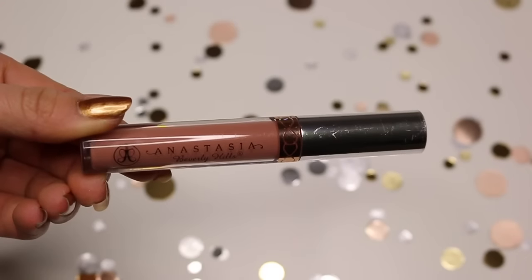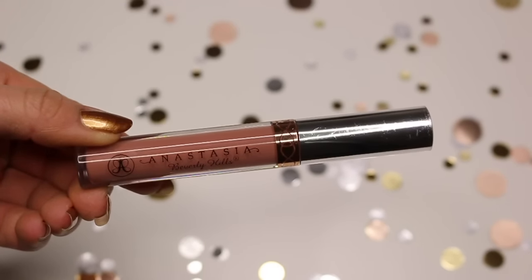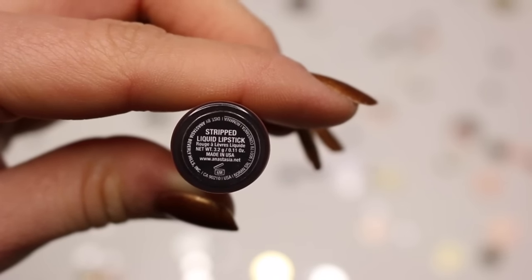And moving on to my favorite liquid lipstick. Tried so many different ones, tried so many different brands. However, I'm gonna stick to my one true love, Anastasia. As you know, Pure Hollywood was my absolute favorite go-to color in the entire world. And unfortunately, I haven't been able to get it ever since I ran out of it. However, I found a new color that I truly love so, so much. It's called Stripped. It's just such a great, stunning color.